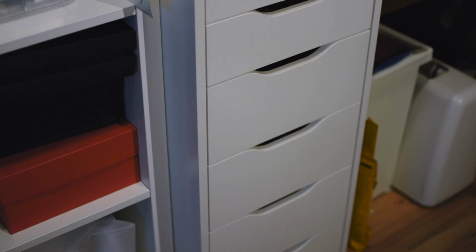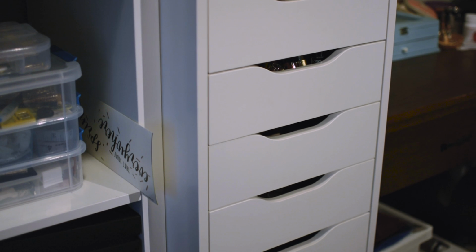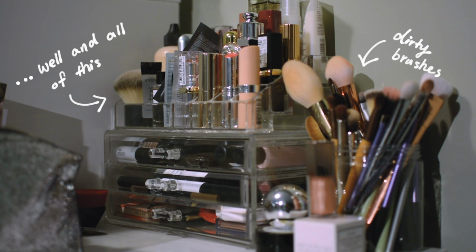So I've divvied things up into pretty clear categories. All my makeup currently lives in an Alex 9 drawer tower, one of those nice clean white ones. I love them. You just close the drawer and everything disappears. This also means sometimes it's hard to remember what you have in there, especially in the back of those drawers because they do go in quite deep.